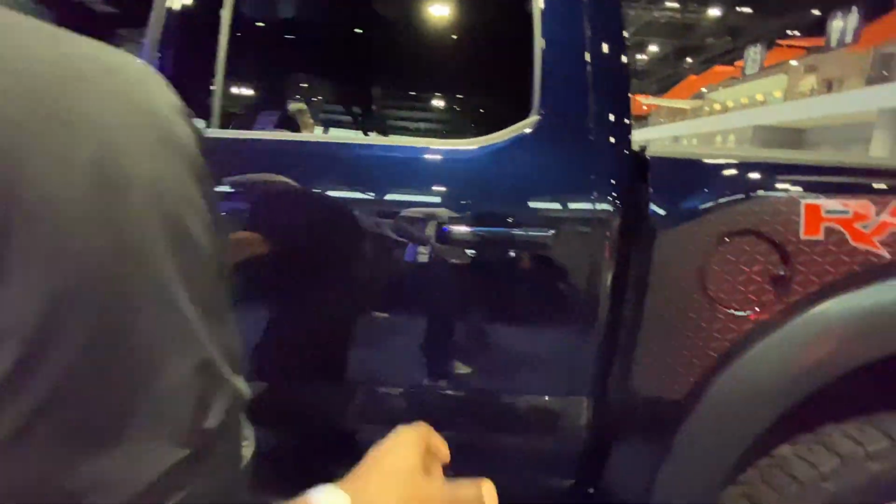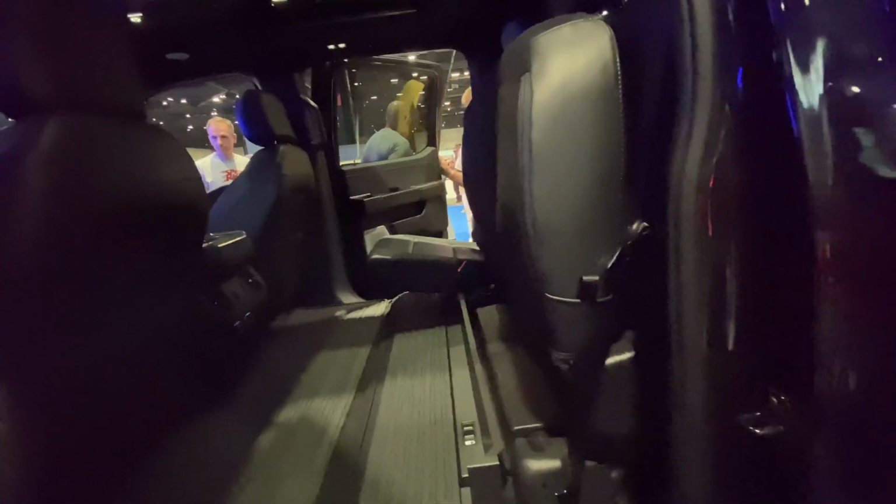Thanks. Let's check out the back here. Actually, very usable spaces. I'm really curious if these have the... These seats do fold. This is one of the only ones that I've seen where the seats actually do fold up, and there is not just openable but lockable under seat storage.